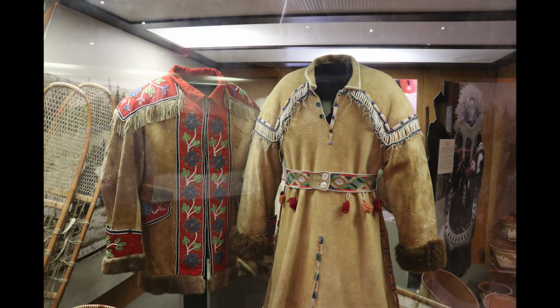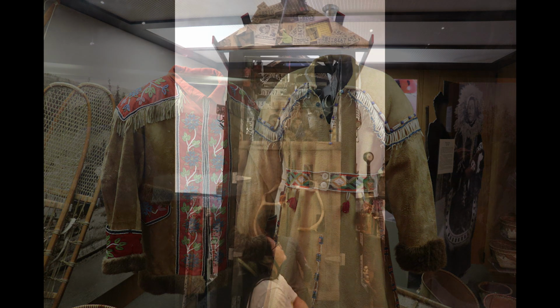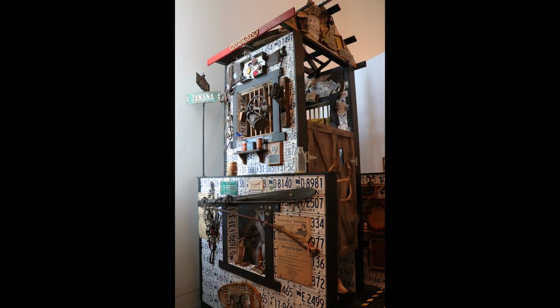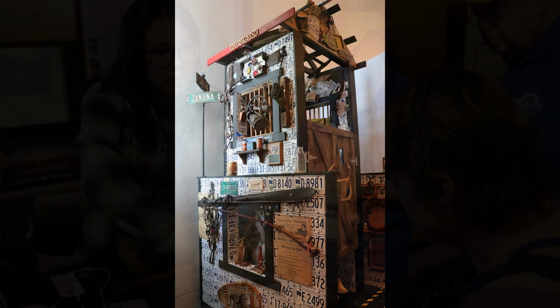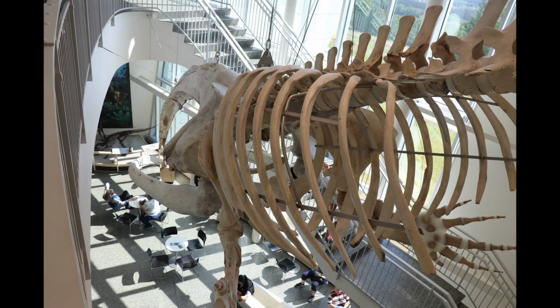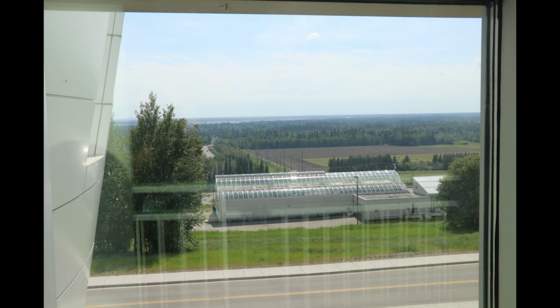The Native American Indian or American native items. This was actually an outhouse. Someone decorated it very uniquely, and they restored it there. We're learning some of the native items. This was a whale. It's a look from the top of the hill looking out in Fairbanks.